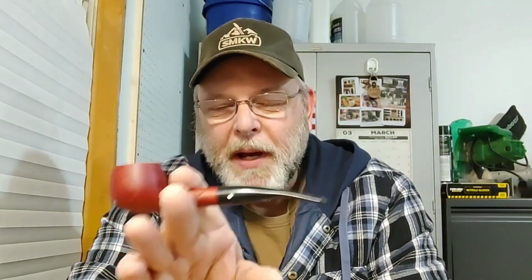So, brand new pipe. A little recap: this is just going to be used for the Paladin Challenge. So all the blends 1 through 6 will all be smoked out of this pipe. And this is going to be fun. This is right up my alley.